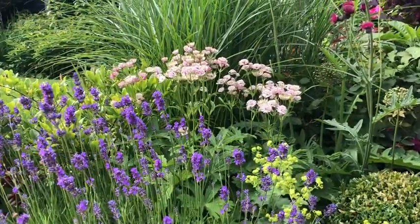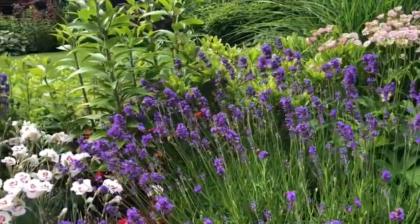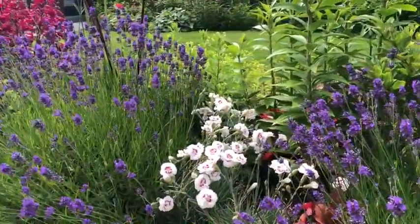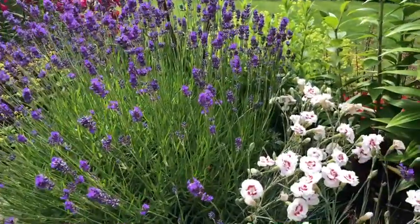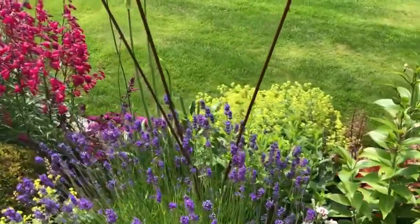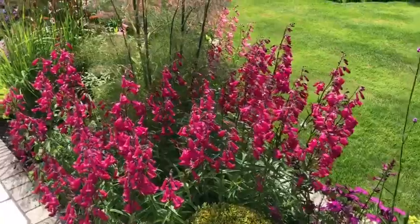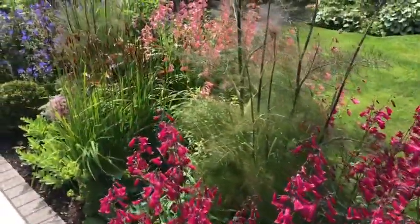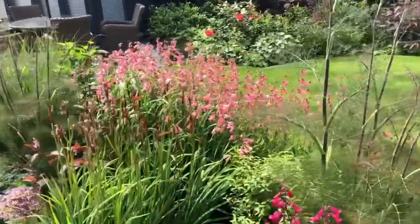Astrantia, that's one called Florence. The lavender, again throughout the garden, is Hidcote. I don't know the name of the pink here, but a pretty white and burgundy coloured pink. Frothy Alchemilla mollis. The penstemon here is Garnet, and then that leads through the fennel and onto penstemon Hidcote Pink.